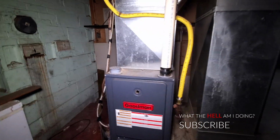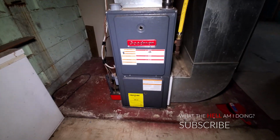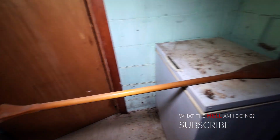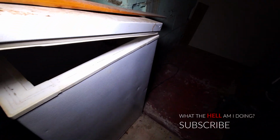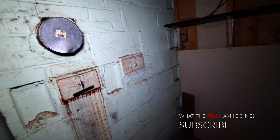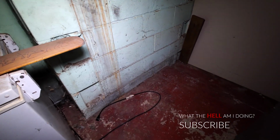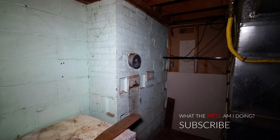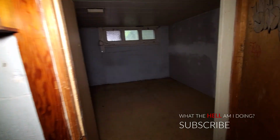That furnace looks somewhat new-ish. I mean, there's a lot of dust and dirt on it, so it's been here for a while. But I bet you it's at least from the last 20 years. That's cool. We got a paddle here. No fear. Anything in the freezer? No. And that's from the boiler. They had a boiler in here before the furnace. So at one point in time, a boiler sat here, and it would have heated the house through this brick chimney that went all the way up. And they would have had vents coming off of that to feed all the rooms upstairs.